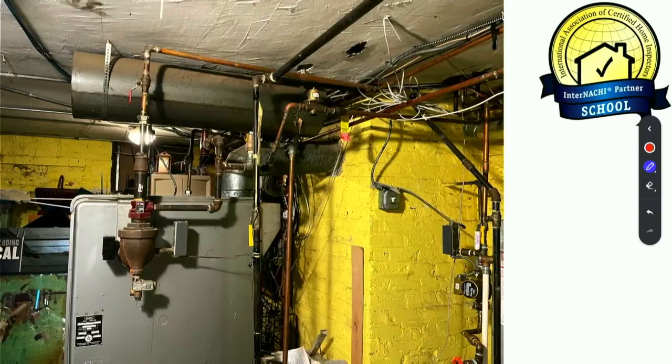All right, a little bit further away. So just a little bit of a recap. This is our main water line coming in. This is our isolation valve going there. Then our pressure reducing valve plus our check valve to keep the water from coming back in there. This is our pressure relief valve. We've got our expansion tank.